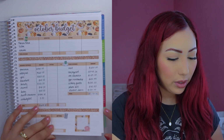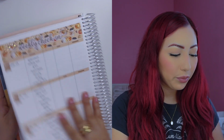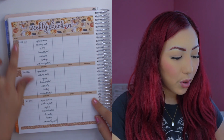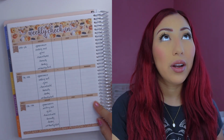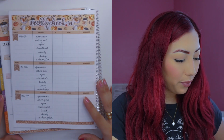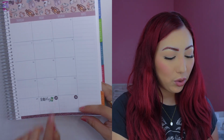I added student loans, and then I did set up my weekly check-in spreads here, as well as my variable income and my paychecks. So I broke up my weeks from the 29th. You guys know that our first paycheck was on the 29th, and that was in September. So September 29th, I did just go ahead and add the 2 days that were in that month in our paycheck. I didn't use the foiled monthly, which I usually do, and I only laid down date dots on the 2 days that were in that paycheck, so 29th, 30th, and this is how October looks.